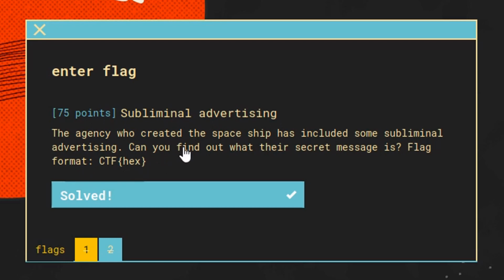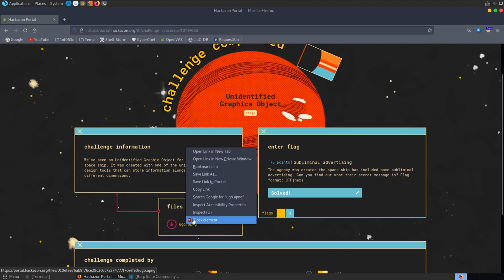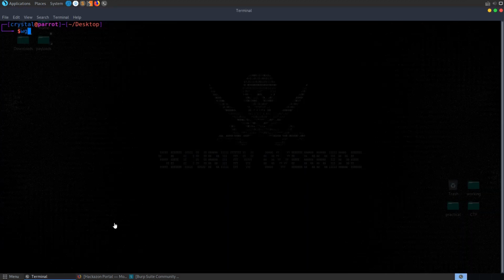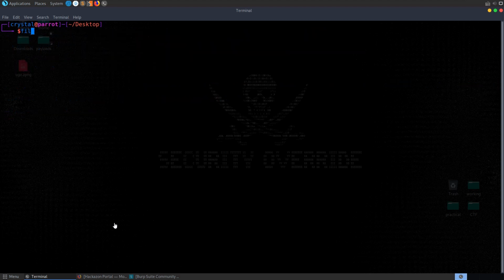Flag in CTF hex. So I actually solved the second part by mistake first, as probably a lot of people did, but let's go through it in the correct order. So we have this file to download, an APNG file. Let's download that. And we can just run a couple of basic checks. Let's see what the file type shows. It shows it's a PNG image. We could have a look at the EXIF data.